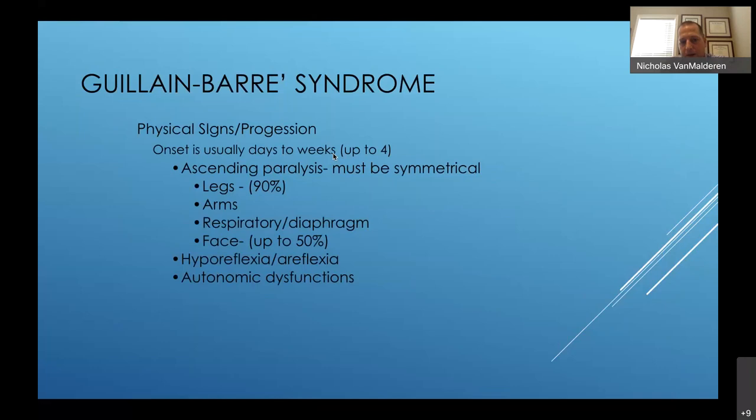It also can affect the respiratory system, the diaphragm, and these people end up on the ventilator just because of the body's inability to keep up with breathing, secondary to the muscle involvement there. It can affect the face up to 50% of the time. One of the telltale signs of Guillain-Barré is that they have no reflexes or poor reflexes, and that's because of the myelin and the nerve roots being affected, so we can't send the nerve signals down to the muscles, and therefore you can't get the reflexes.